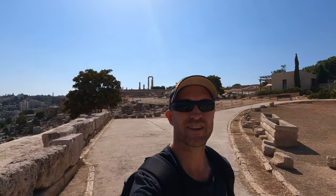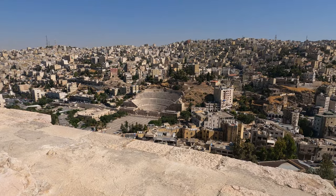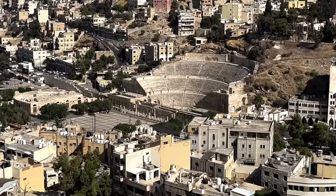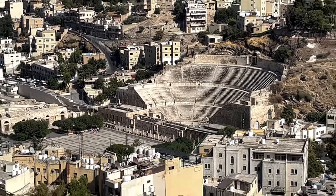We're just here at one of the viewpoints at the Amman Citadel. You can see in the background there is up towards the ruins, and then as I pan the camera around, you'll be able to see down towards the amphitheatre. It can house 6,000 people and still conducts performances to this day.